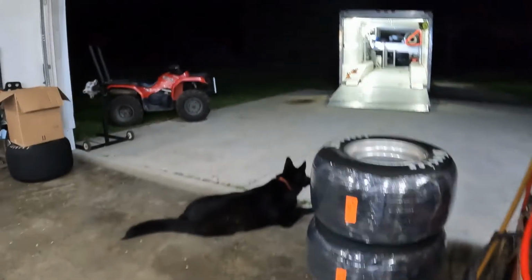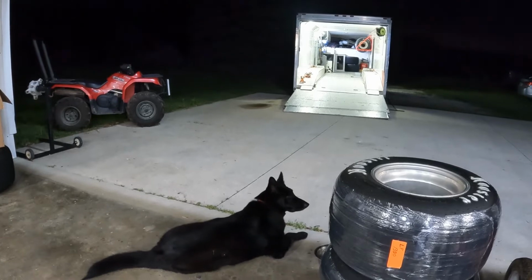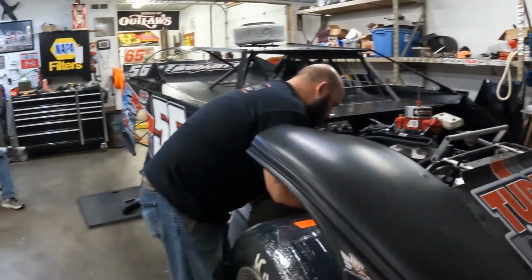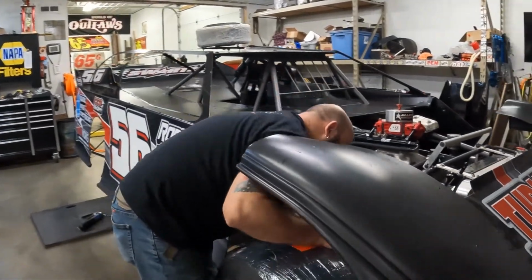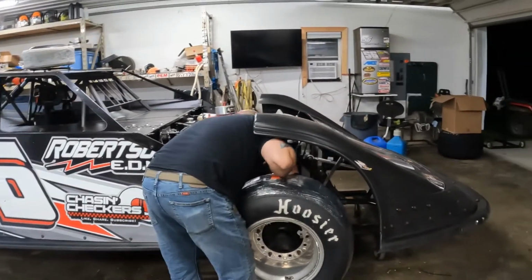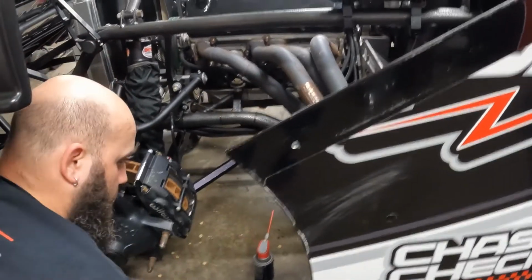And here's our little guard dog watching over the trailer. Come on, Carmi. Yeah. Hose that we borrowed. That one YouTube channel I kind of watched that. You don't have to, but what you doing under there?